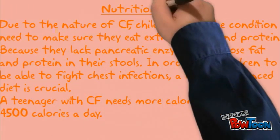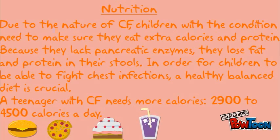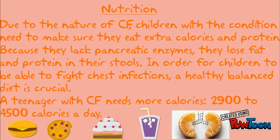Due to the nature of CF, children with the condition need to make sure they eat extra calories and protein. Because they lack pancreatic enzymes, they lose fat and protein in their stools. In order for children to be able to fight chest infections, a healthy balanced diet is crucial. A teenager with CF needs more calories, 2,900 to 4,500 calories a day.